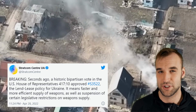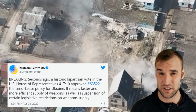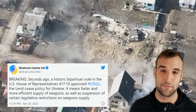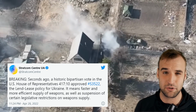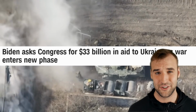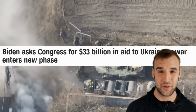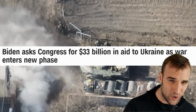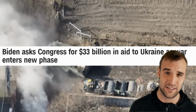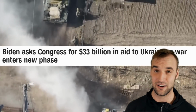Another news from Washington. The United States House of Representatives has just passed the Lend-Lease program for Ukraine. It means faster and more sufficient supply of weapons to Ukraine from America. And connected to that, Joe Biden's administration has asked Congress for $33 billion to direct towards Ukraine, out of which $20 billion would go for lethal aid, ammunition and weapons. The United States is stepping up a hell of a lot of money.